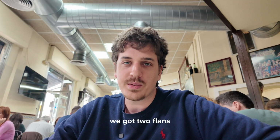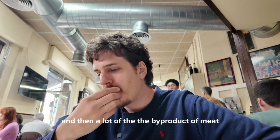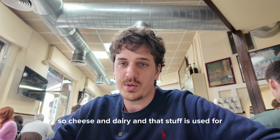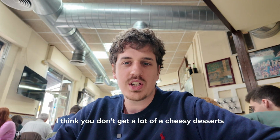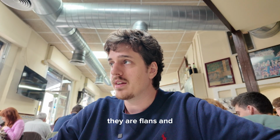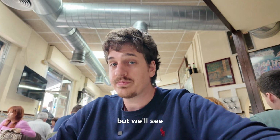We got two flans, one with mató, which is a type of cheese, and then a lot of the byproduct of meat, so cheese and dairy and that stuff is used for desserts, which is interesting. I think you don't get a lot of cheesy desserts other than cheesecake, obviously, but that's a different story. So we'll see how those are. Well, they are flans, and I don't know if I'm the biggest fan of flans, but we'll see.